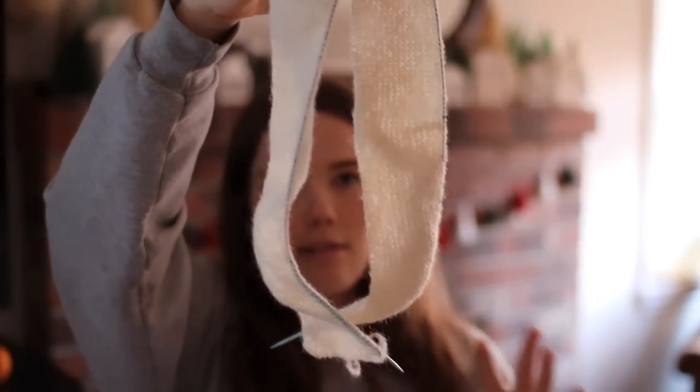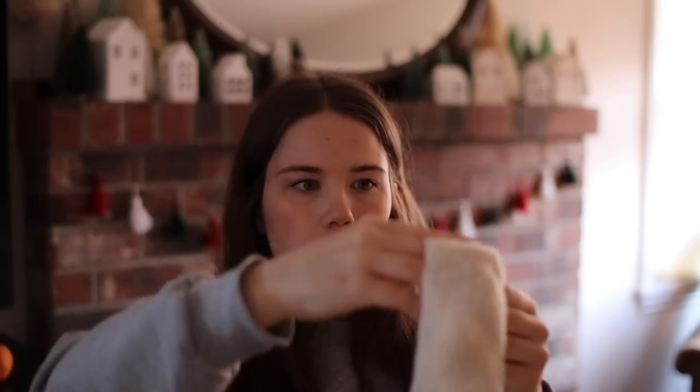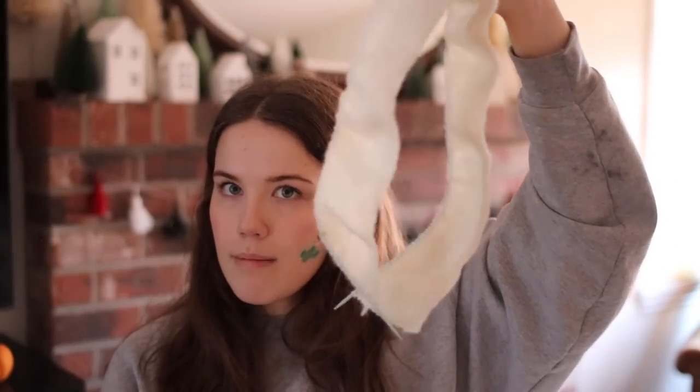So yeah, that's what I'm doing. If I do end up running out, I can use Plotulopi. They have similar colors for the small pieces that I need, but I'm hopeful that I won't run out of yarn. So that's where I'm at on this. I'll show you a progress update next month.